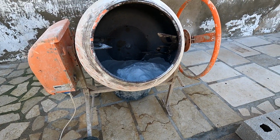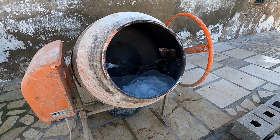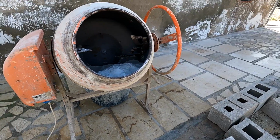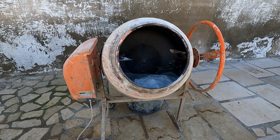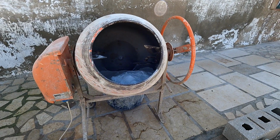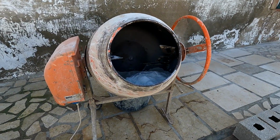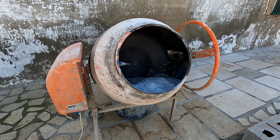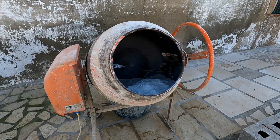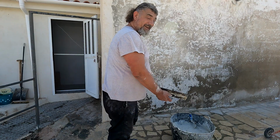Now I'm going to do one bag to start with and see how I get on. I don't want to mix two bags, though this machine will carry two of these bags. Every other time I've done it, I've done it with a drill and a whisk, so to speak. But the whisk is broken, so I can't use that. I'll have to get a new one. But it does say mechanical mixing, so I'm guessing that also means cement mixer. We will see. Right, I'll give it a go.